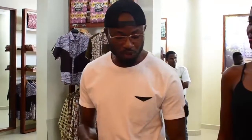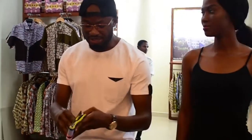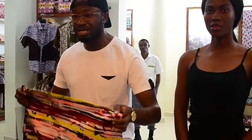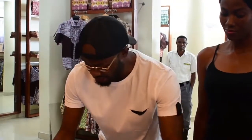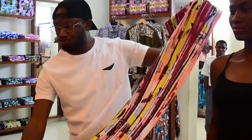So today I'm going to be working with more of the graffiti Woodin, which is quite recent. And it's very, very versatile. It's really good for creatives, fashion designers, stylists, fashion lovers. It comes in different colors, and it's a very close-knit fabric that is really, really easy to work with.